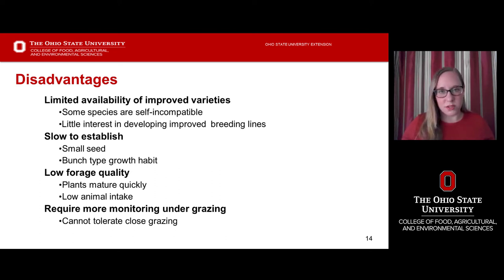Establishment is probably the most glaring challenge of incorporating warm season perennial grasses. Our natives especially, they're slow to establish. Also, the seed is quite small, so getting your seed bed prepared appropriately is crucial before you actually put the seed into the ground. When our seed is small, we have to be more careful about delicate placement into the soil profile to get appropriate germination. And then also because these grasses have a bunch type growth habit, it takes a long time for the grasses to actually expand and fill in the space in the pasture.